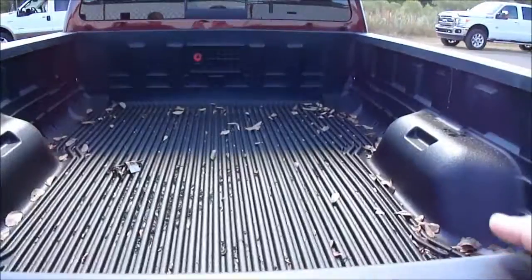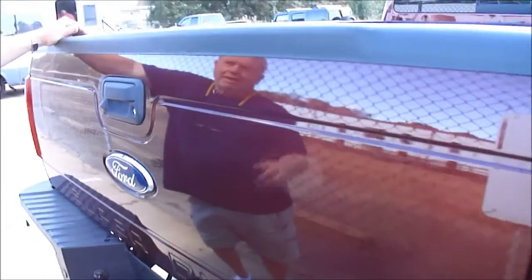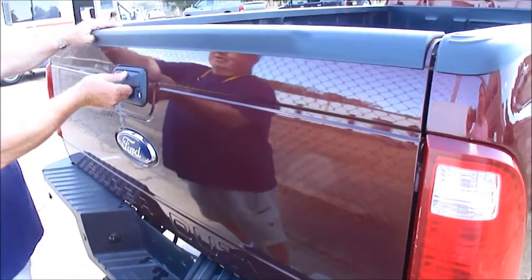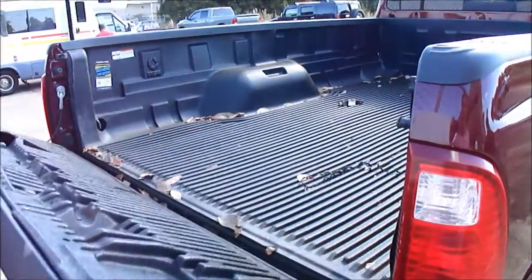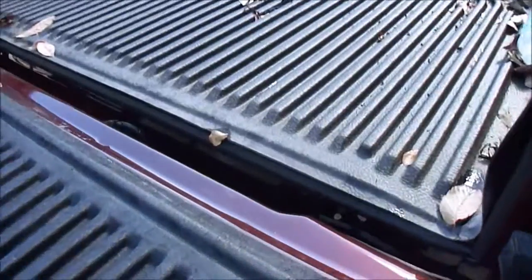We say all the time, folks, you may not need that turnover ball now, but if you ever do need it, you'll save yourself several, well, $1,500 because they are expensive to put in. I want you to look at this tailgate. This is the first tailgate I've seen in a while that hadn't had a scratch, a scuff, been repainted or something. Look at it.